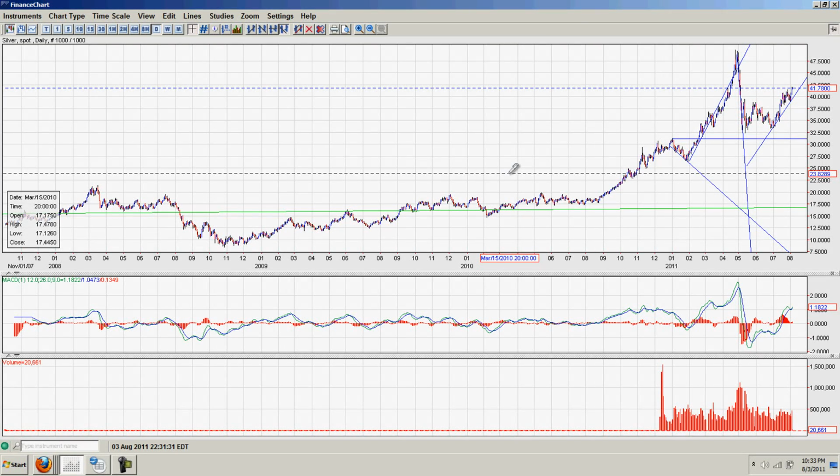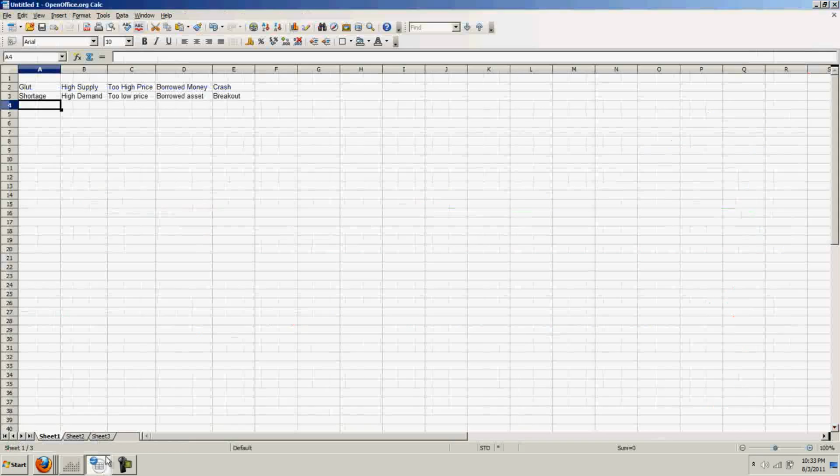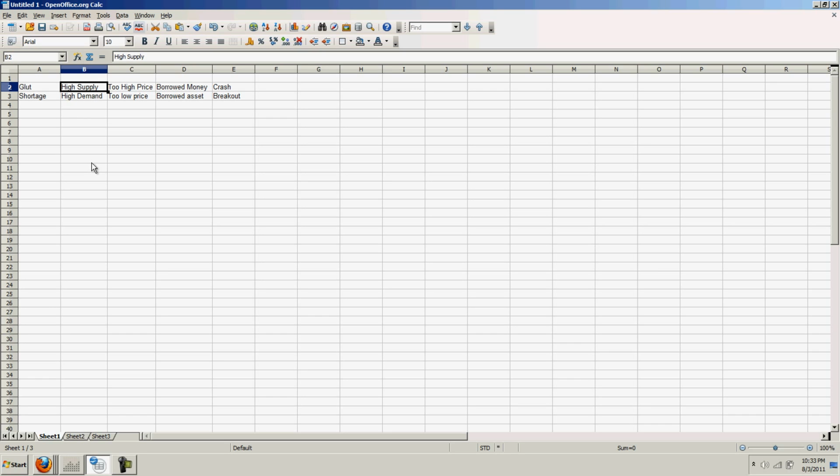So let's jump over to the supply-demand analysis that I did real quickly here. And it's not real deep. It's just some ideas that I'm throwing around. And I wanted to examine the basic concepts of a glut and a shortage in whatever it is, any commodity or investment that you can think of. So let's look at a glut first. A glut is a situation where you have a very high supply of whatever it is.